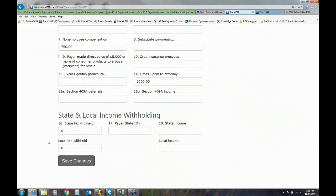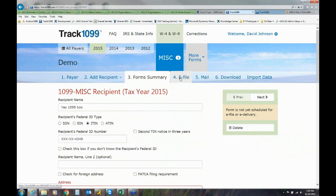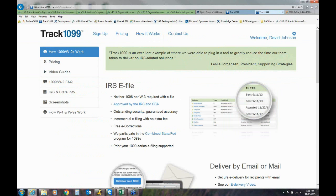But you can see all of the information that was included in our export is now in here. And then basically you have a number of options here in terms of how you want to do the filing. So you can e-file, you can mail, you can download, you can print it. So just quite a few different features that are available.